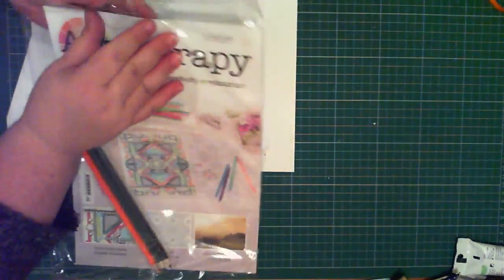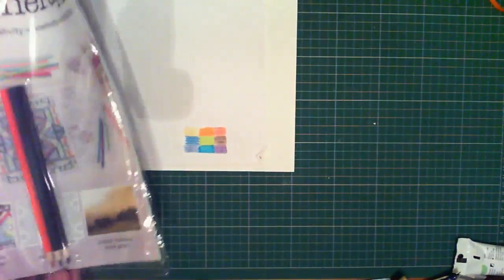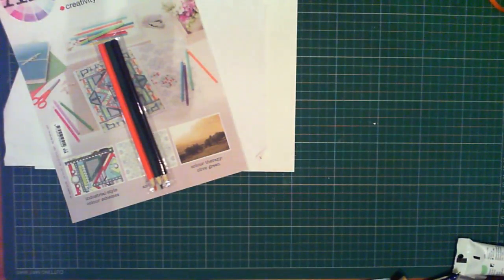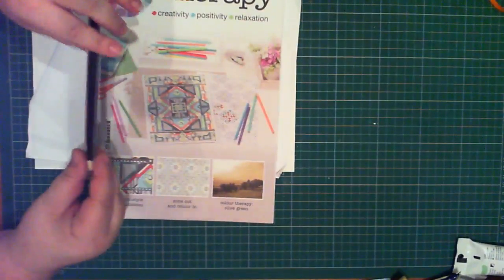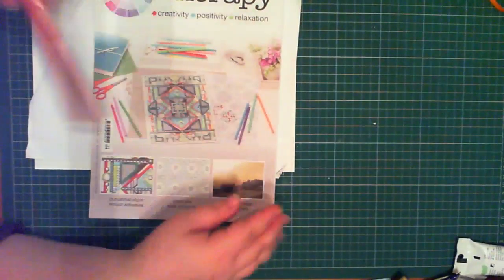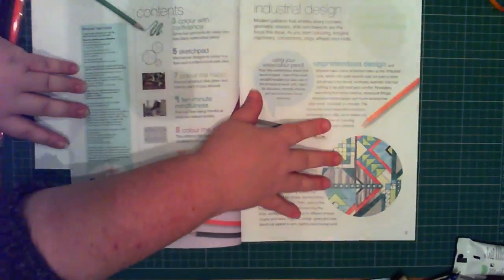This is issue 29, and with that we are halfway through, so crinkle. Just in case anybody actually does like the sound of crinkle, I thought I would be nice. So, looks like we've got some more rich colors coming in this issue. Let's see what the theme is. It looks very graphical, so let's have a look.